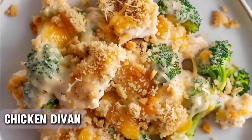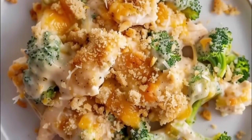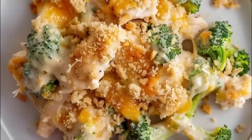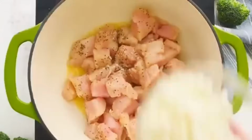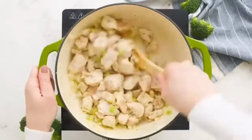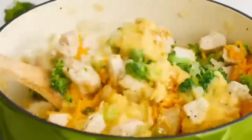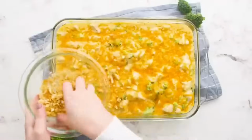Chicken divan is all about comfort, featuring chicken and broccoli smothered in a creamy cheese sauce, baked to perfection. It originated in the early 20th century at the Divan Parisien restaurant in New York City, named for the very place that concocted it. Initially designed as a showcase of the chef's skills in French cooking, chicken divan made its mark in the mid-20th century as a dish that blended sophistication with simplicity.